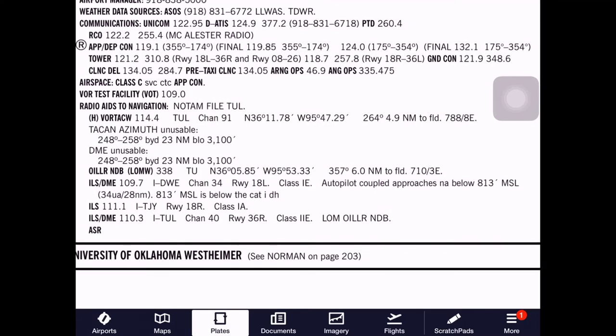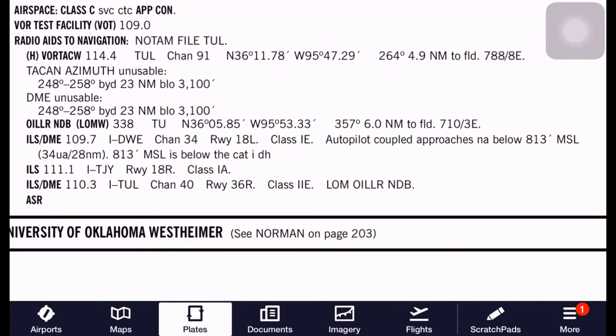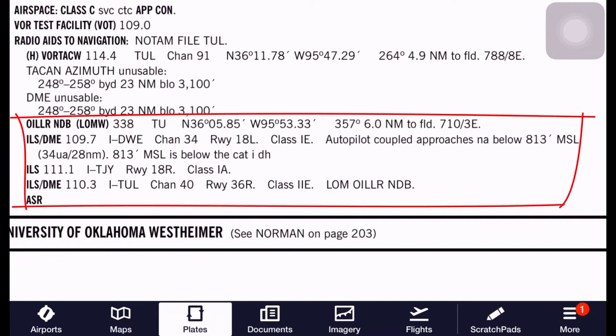From the VORTAC to the field is a bearing of 264 degrees, and the TACAN is 4.9 nautical miles from the field. The azimuth is unusable from radials 248 to 258 beyond 23 nautical miles below 3,100 feet, and the DME is unusable from radials 248 to 258 beyond 23 nautical miles below 3,100 feet. There's other stuff about the locator outer markers, the ILS, a couple different ILSs, and an ASR.